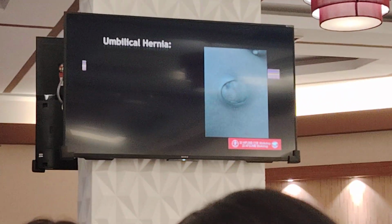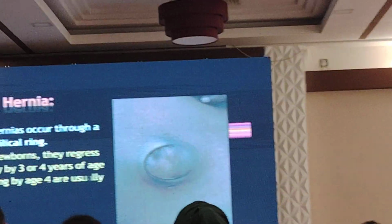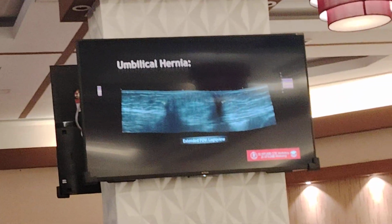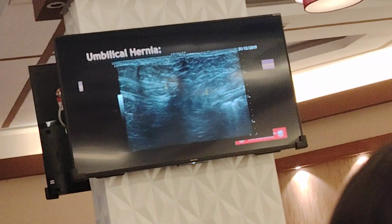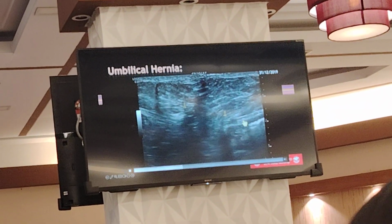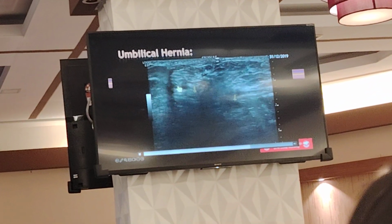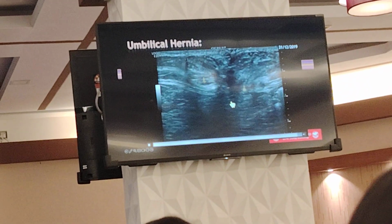About umbilical hernia, they occur through a widened umbilical vein and they can develop at any time during life. This is extended view, how it looks in some cases. This is one example. This is the defect, this is neck, and this is a mushroom shaped sac. This is now coughing and reducibility.